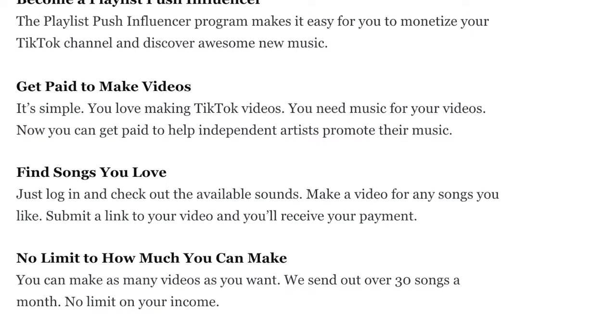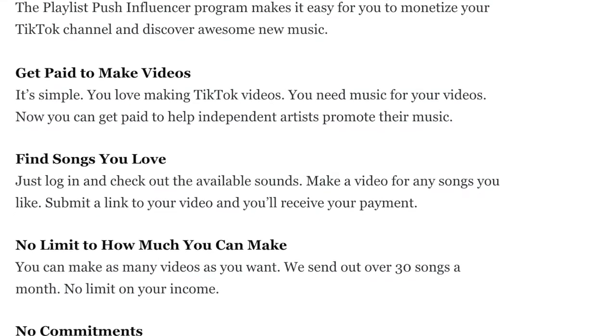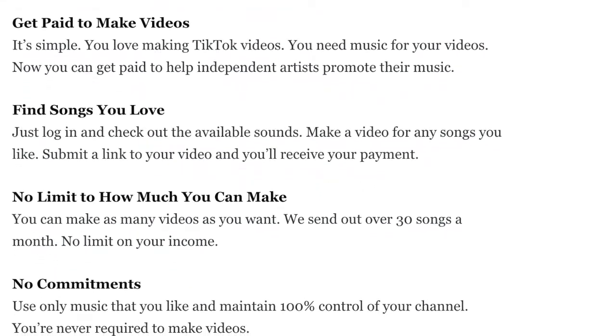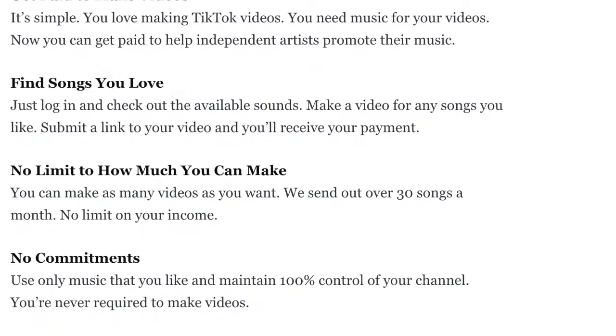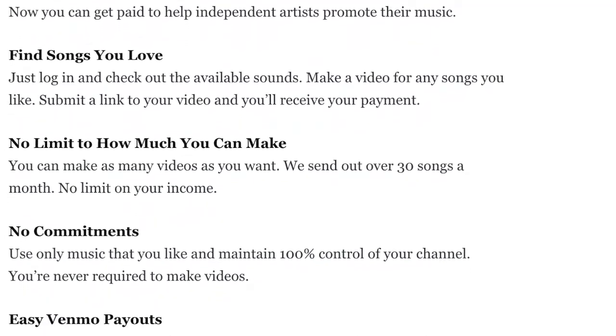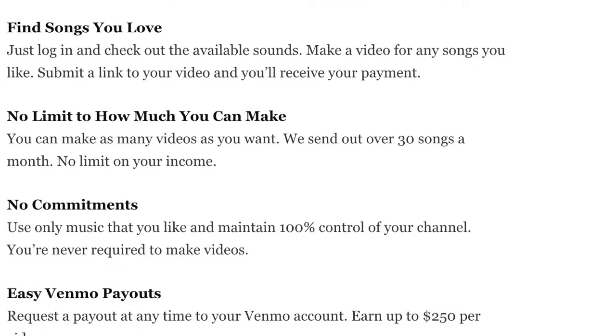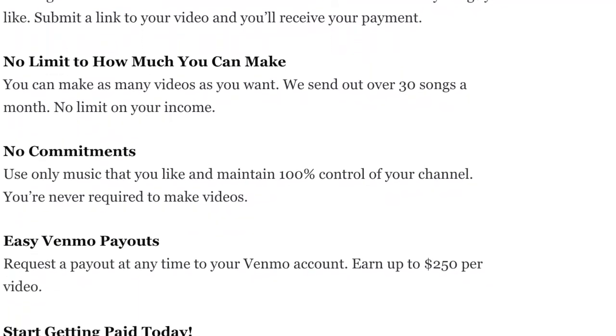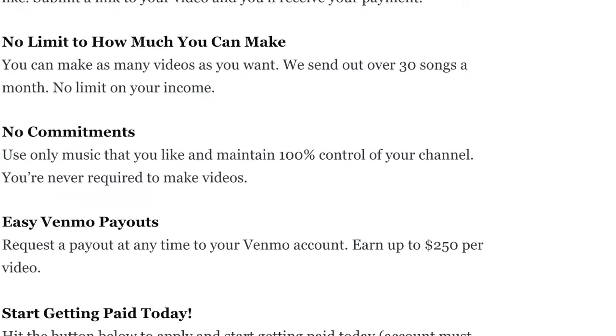The same strategy applies for TikTok videos as well. So you can go to TikTok and you can find videos that have certain sounds in them, especially from newer artists, and you can curate your own playlist there and save all those sounds, and you can just simply upload that as well. That's another option.